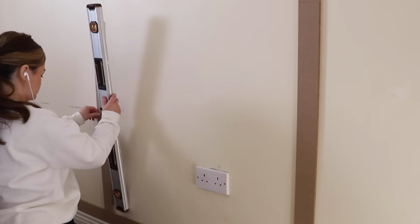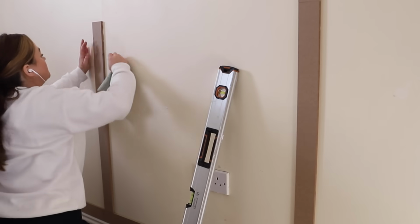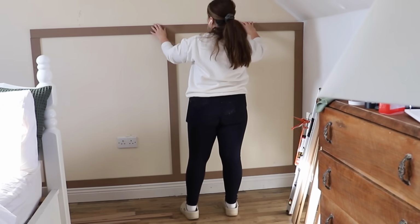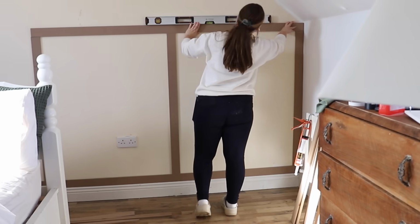But if you scroll back to my older videos, there's a video from last year when I did paneling in the living room, where I did all of the squares and I had the dado rail in the middle, and it was a bit harder to do, so for that I marked it out in pencil.